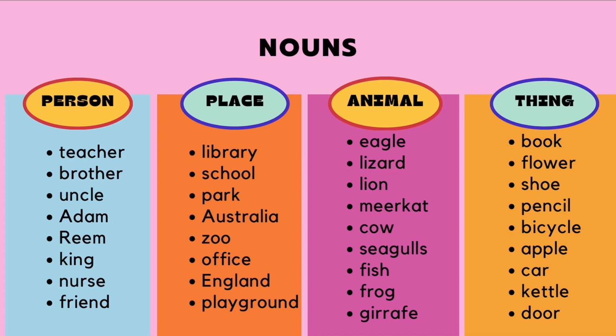Let's look at a few more examples of nouns. A teacher, brother, uncle, Adam, Reem, a king, nurse, friend are all people and they are nouns. A few places are library, school, park, Australia, zoo, office, England, playground.